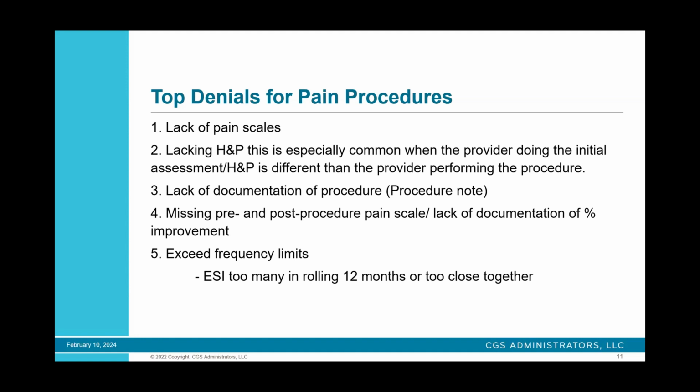So if you are not the provider that performed that H&P, it is up to the practice to obtain that H&P. And quite honestly, I would advocate for you to get that H&P prior to performing the procedure, and make sure that's within your documentation. But definitely, it would be up to your practice to obtain that H&P if your procedure code is up for TPE or prior auth. We're also lacking the documentation of the procedure, that procedure note.